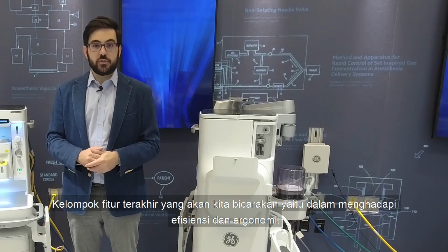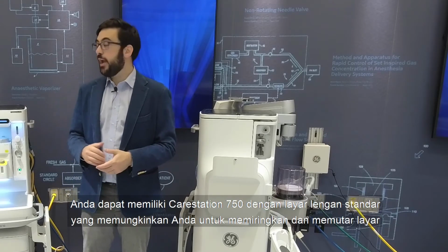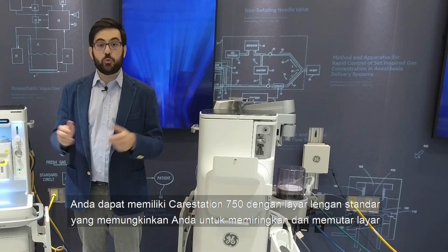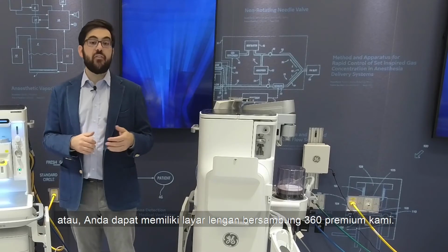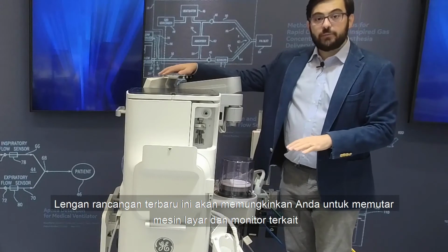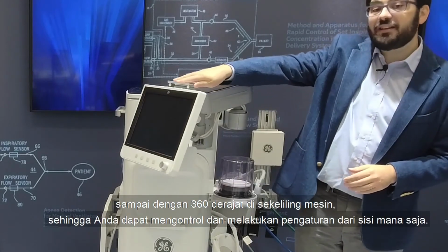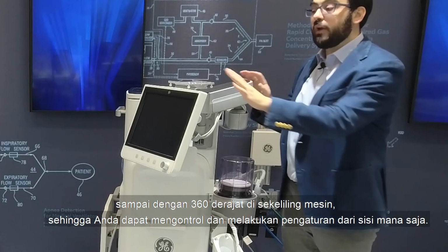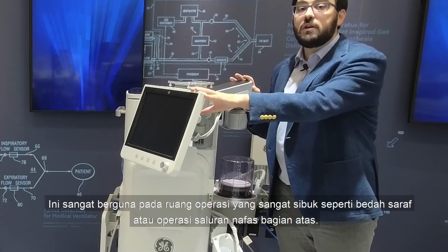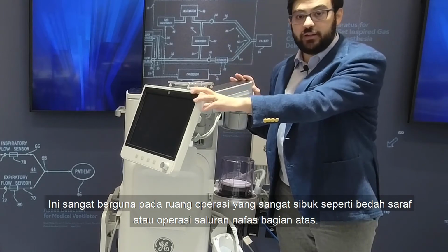The last group of features that we will talk about deals with efficiency and ergonomy. You can have our Carestation 750 with a standard display arm that will allow you to tilt and swivel the display, or you can have our premium 360 articulating display arm. This new designed arm will allow you to turn the display of the machine and the associated monitor 360 degrees around the machine, so that you can control from everywhere the settings. It's very useful in those very busy ORs like neurosurgery or any upper airway surgery.